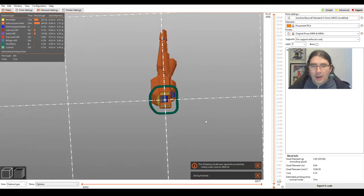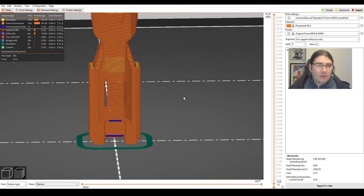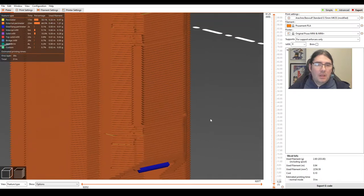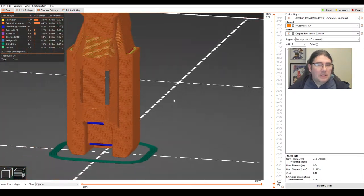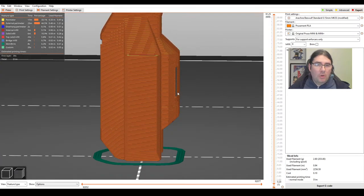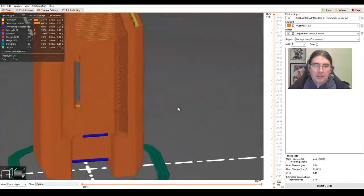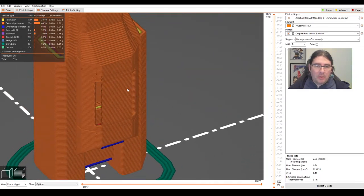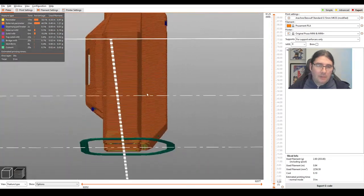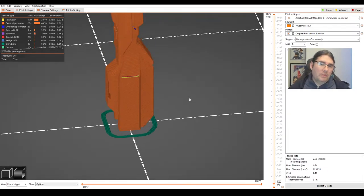But let's look what happens if we just slice it and where our issues might lie. So, like I mentioned, there would be these little gaps. So that was planned, and Netfab has taken care of that. So there's a little wall in between. It probably needs to be slightly thicker, looking at things, or to have like a rib or something on the top, just to break it up a little bit. But I think that will make for a more interesting shape than having it closed off.